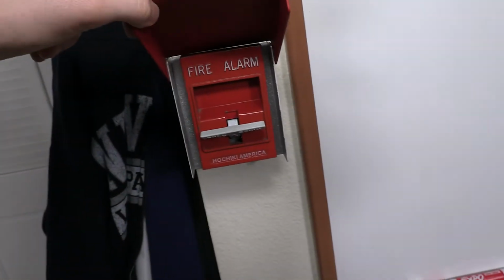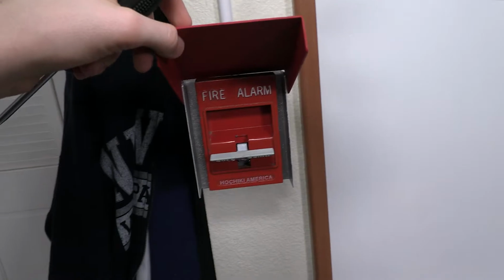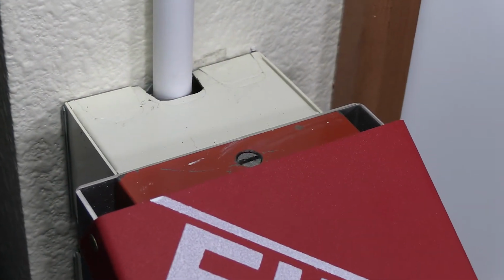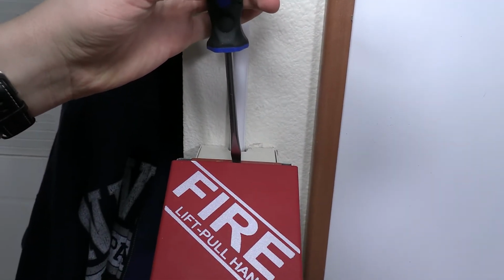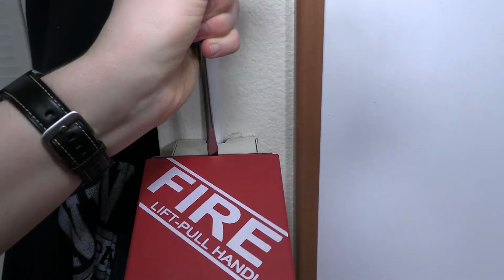So for resetting this underneath this cover, the reset screw on the first generations of the RMS-1T is up on the top. These are not key reset, so with this, you have to pop it open.